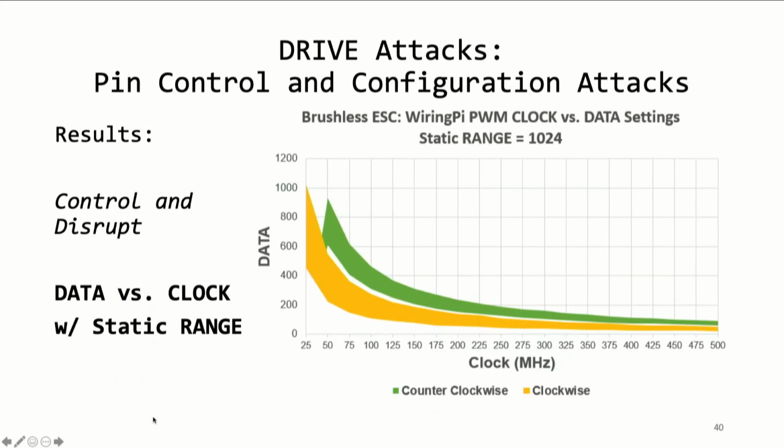In software libraries, to control the speed of the motor, the libraries may adjust the clock and duty cycle values to ensure that the motor runs at a certain speed, or in the case of a servo motor, at a certain angle. By keeping the range register static, we cycle through clock and data values to see what the impact on motor output would be. And as we increase the clock value, you can see that the data value needed to move the motor clockwise or counterclockwise decreased as frequency in the clock increased.